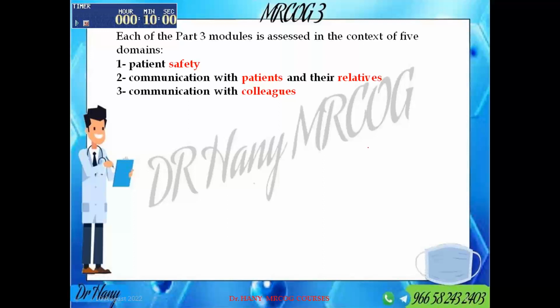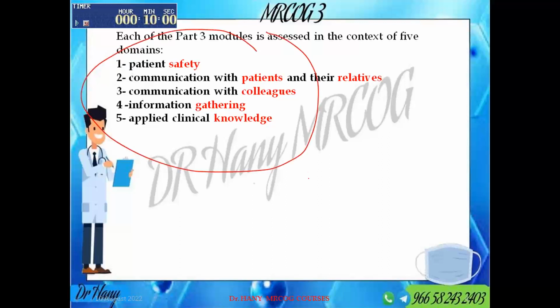Colleague task, patient task, structured discussion: these are the types of station you will perform. Then there are information gathering and applied clinical knowledge. So the assessment will be on 5 domains.